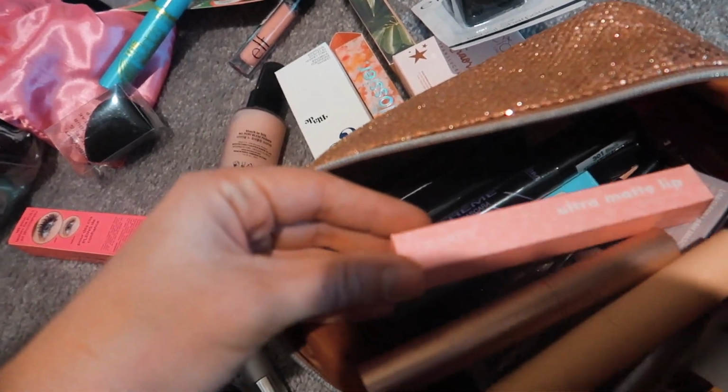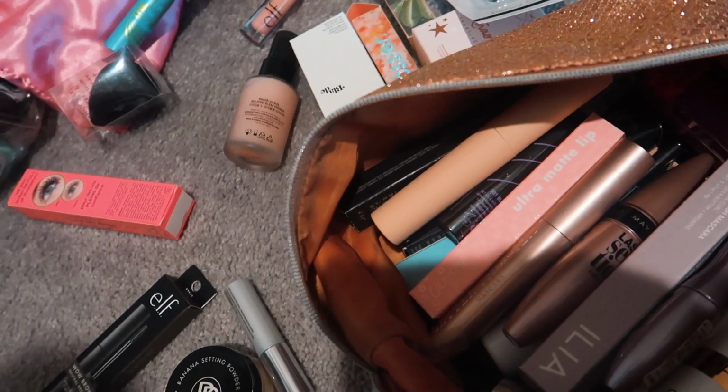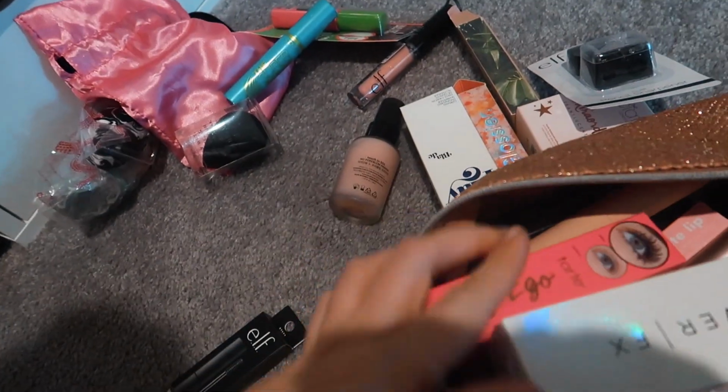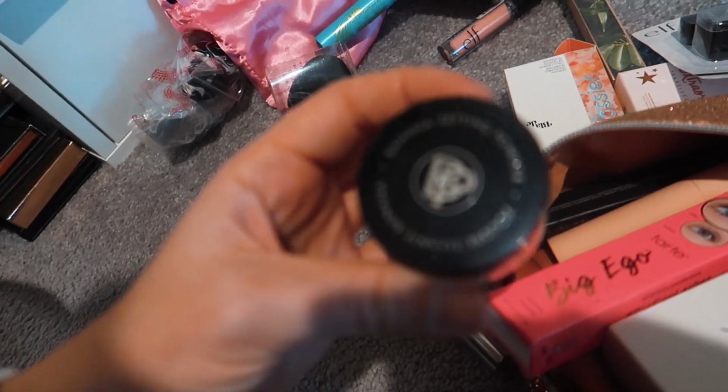I have a few backups of my favorite ColourPop liquid lipsticks because they stopped selling those all the time. This is my favorite setting spray. I have a Tarte Big Ego mascara. I have this Touch in Soul No Pore Blur primer. I just have so much stuff. I have this little banana powder.